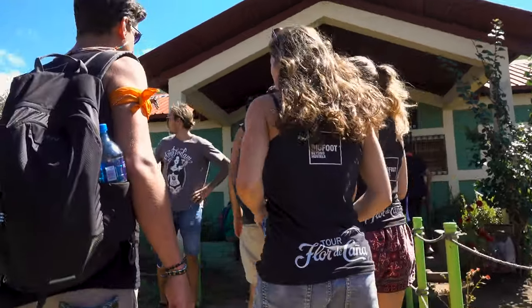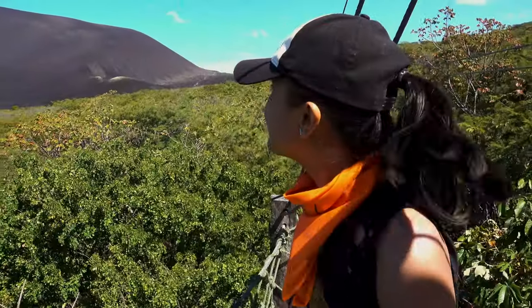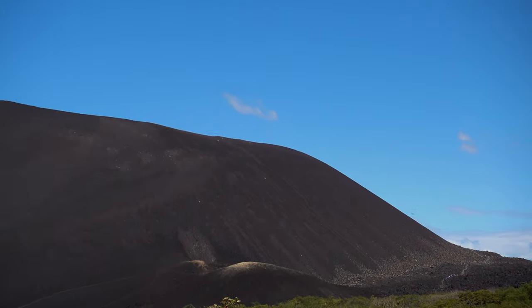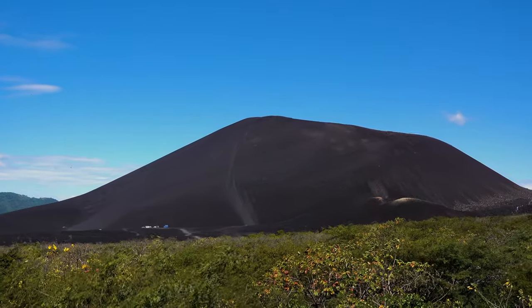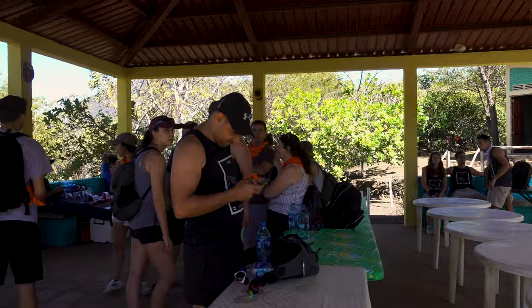Quick and then we head up. Yeah, they have zip lines here, so we're trying to get a good view of the volcano. That's the volcano that we'll be surfing down soon.